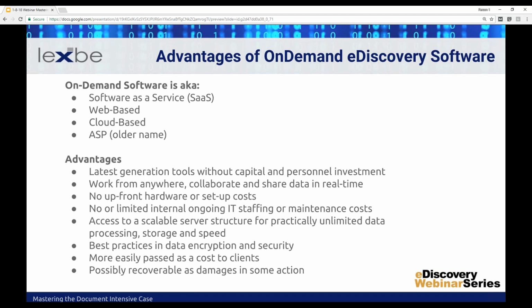These are usually web-based. One can work from anywhere. One's staff can be at home or traveling or in different offices. There's usually no ongoing hardware setup costs. Other things mentioned there, they tend to be more scalable than what one could do internally.